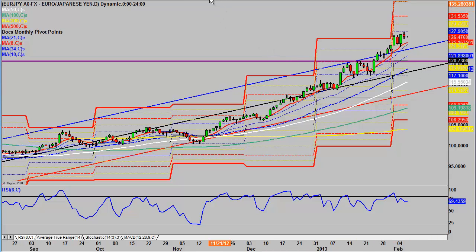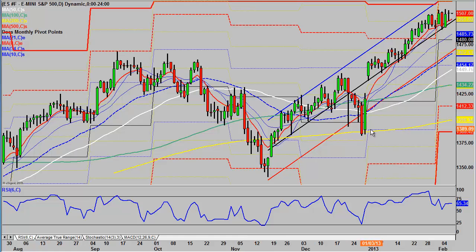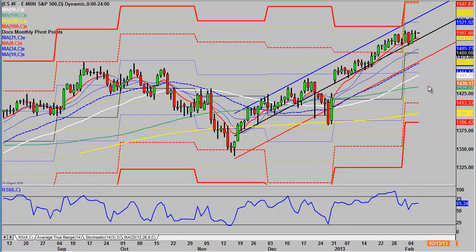Okay, a quick look at the equity markets. They've been rallying regardless. I say regardless, the results have been coming out reasonably, but it's just going up and up and up at the moment.